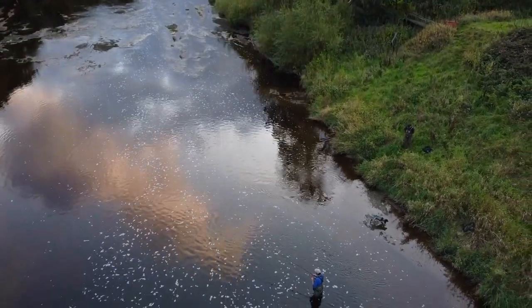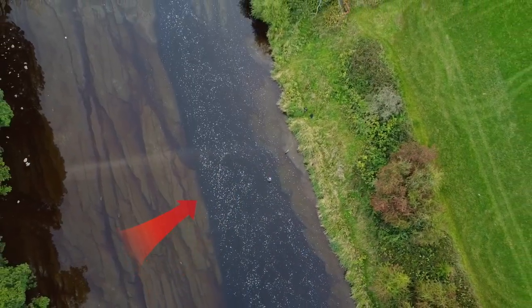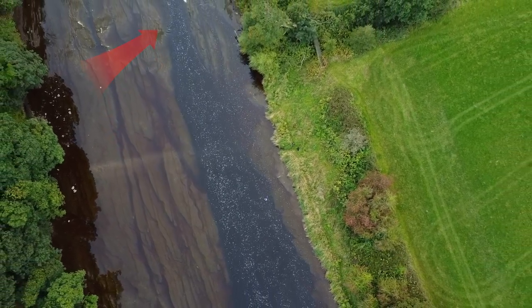Not only do we use the drones to get some amazing shots of us fishing, we also use them to help us find the best spots for fishing. In this clip, you can see the trench of deeper water that just isn't visible when you're walking down the banks.